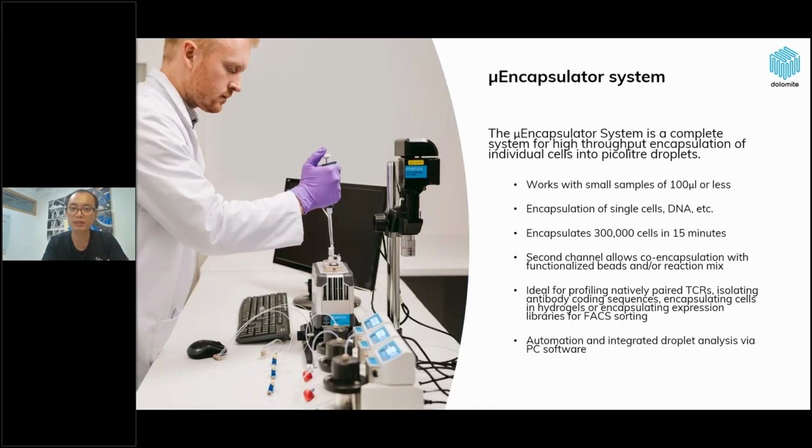And the second system is the Microencapsulator System. It is a complete system for high throughput encapsulation of individual cells into picoliter droplets. The system can work with small samples of hundreds of microliters or less, as it has the sample chip reservoir. We have two independent channels, and one channel has a sample volume of hundreds of microliters. The system can be used for encapsulation of single cells or DNA or other materials as well.